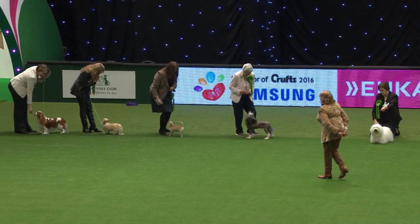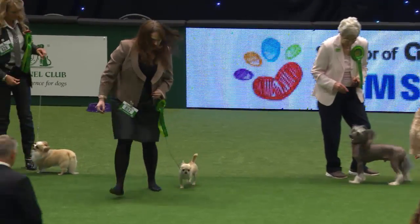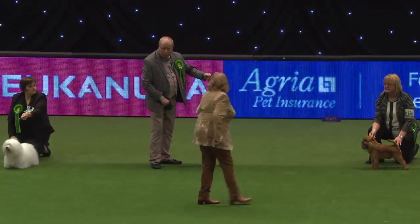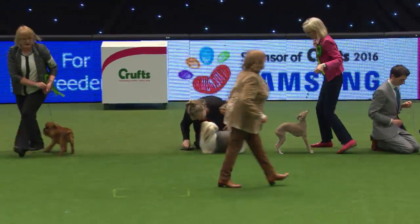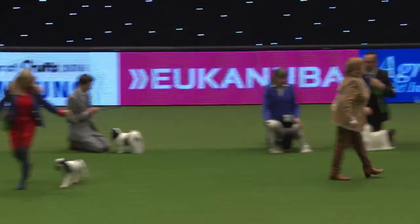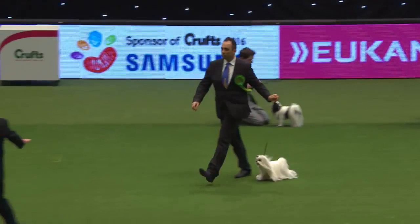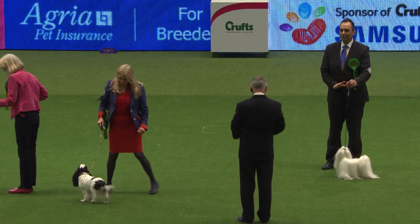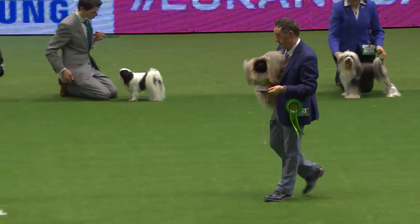So Judge Val will begin her shortlist. First one coming forward is the smooth-coated Chihuahua. Gave a very good performance. The English Toy Terrier coming forward now. And the Griffon, the Italian Greyhound, and the Havanese. The Maltese comes forward. That looked lovely. The King Charles, and the Pekingese. And the Pekingese is brought forward. I think that's our shortlist.